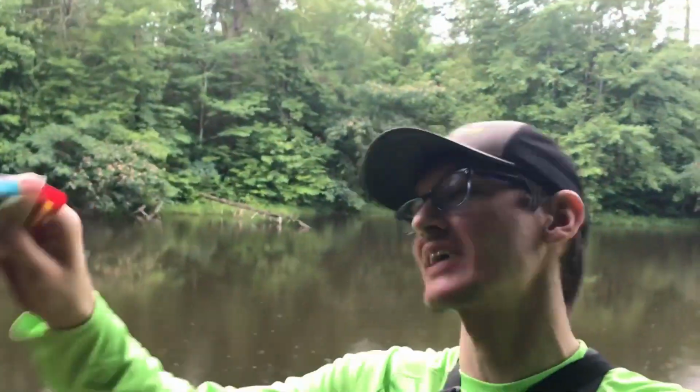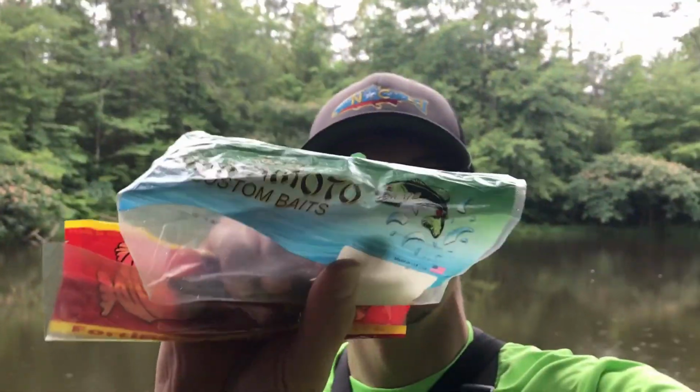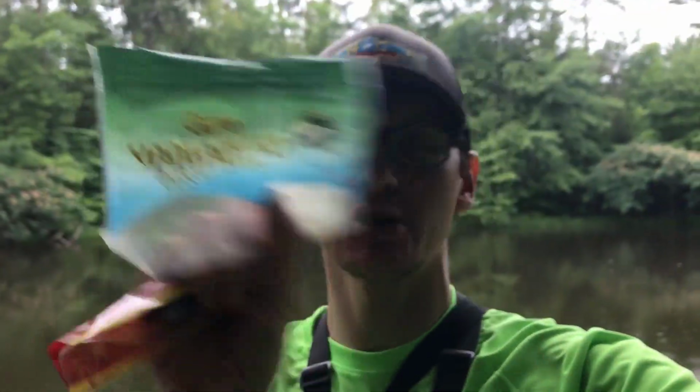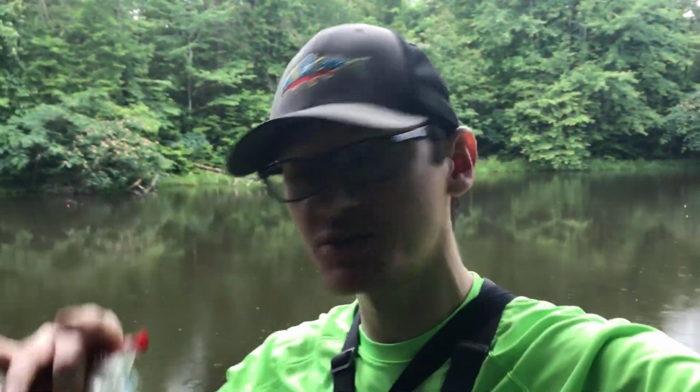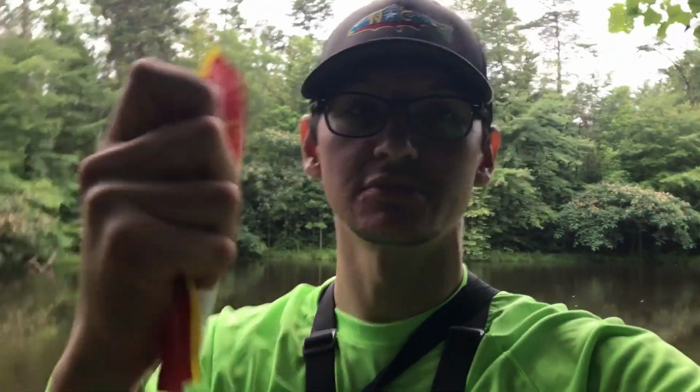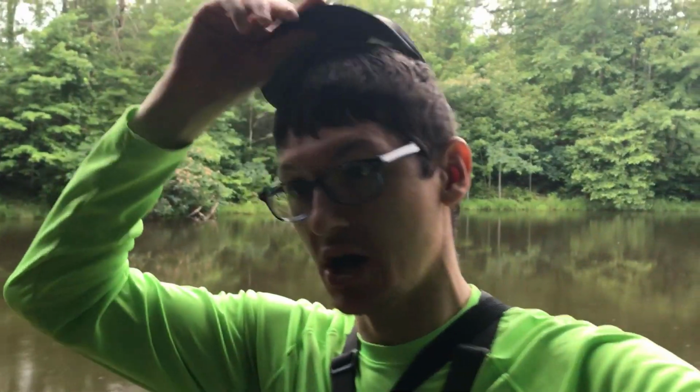Alright, everybody, that concludes this episode of cheap versus expensive. Of course, the Yamamoto custom Senko baits right here did the trick. It won today by 1 bass. By 1. I believe if I had more time and if it wasn't raining and I don't hear thunder in the background, I believe I could have caught 1 more on the big baits. Still caught 2 bass with them, so I'm pleased with both of them.